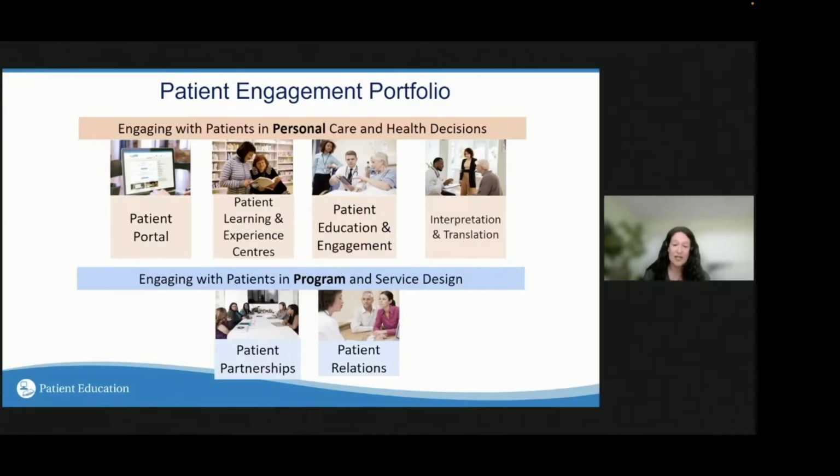So engaging with patients in their care is something very familiar to people who work in health literacy. That's what we do all the time. And the programs that support this at the University Health Network are the patient portal. So many of you are familiar with portals. Ours is a secure website that allows patient access to lab results, appointment information, and to set appointment reminders. And they're moving over to Epic. So we'll talk a little bit more about them in a minute.